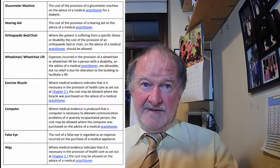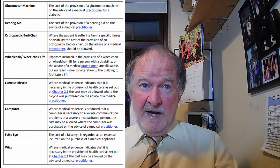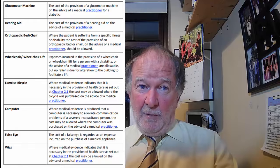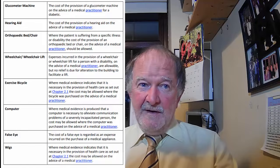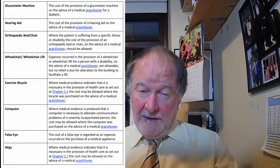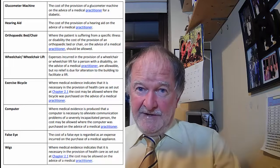Examples of appliances: a glucometer machine, a hearing aid, an orthopedic bed or chair, a wheelchair or a wheelchair lift, an exercise bicycle, a computer, a false eye or wigs. The conditions are outlined on this table.